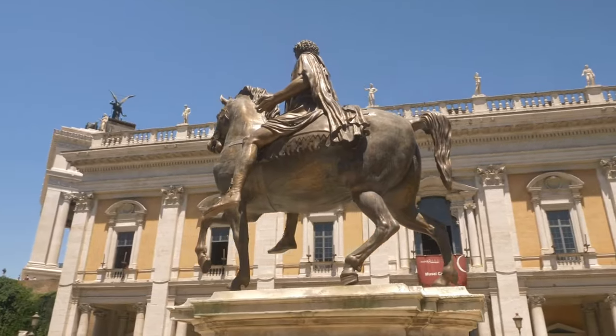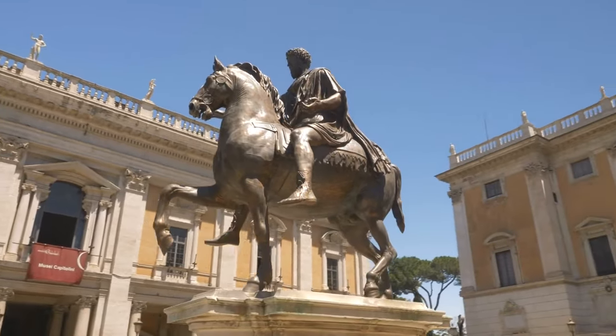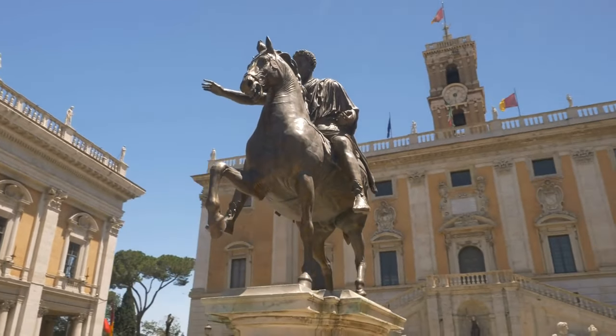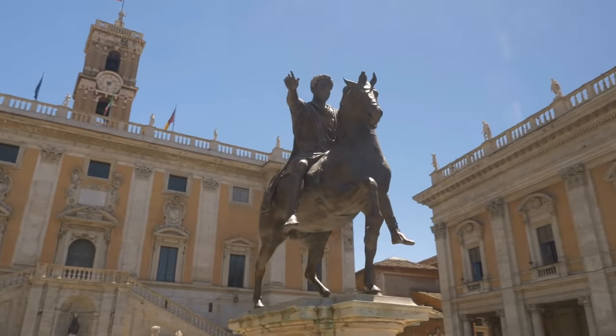The Piazza del Campidoglio, the square outside the museums, is a testament to Michelangelo's architectural genius, with a central equestrian statue of Marcus Aurelius. As you wander through the galleries, each room unveils the rich tapestry of Rome's artistic and historical legacy.